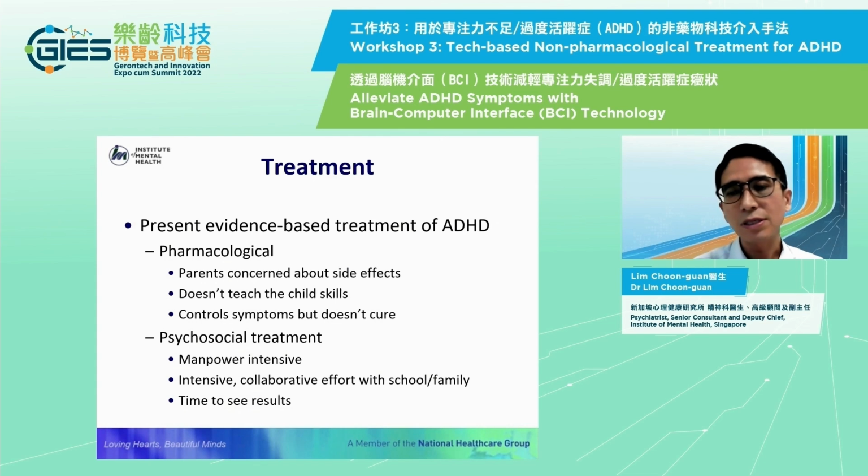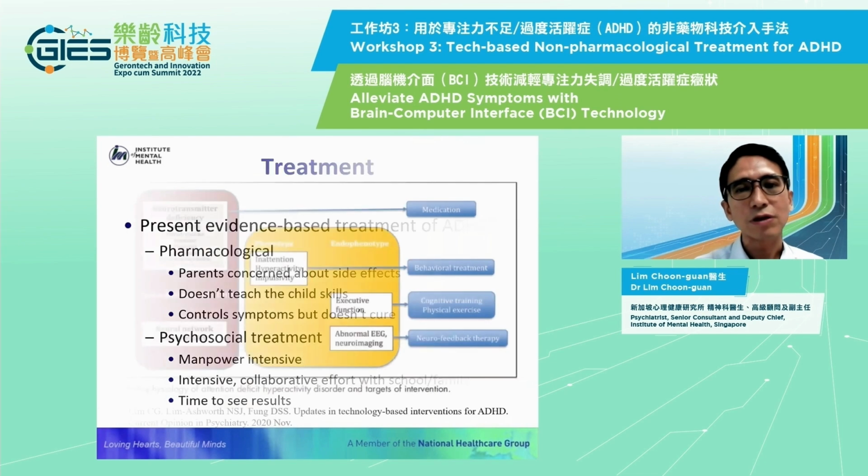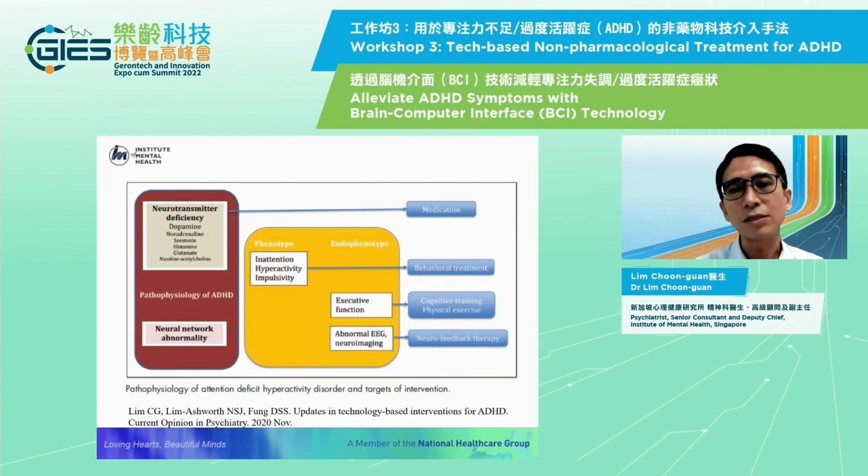For psychosocial treatment, most of the strategies involve behavioral treatment. Because behavioral treatment requires many sessions over time and also intensive collaborative treatment with the school personnel and family members, particularly the parents, it is highly manpower intensive and takes time to see results. Because of these limitations, we decided that there is a need to explore alternative treatments for ADHD.